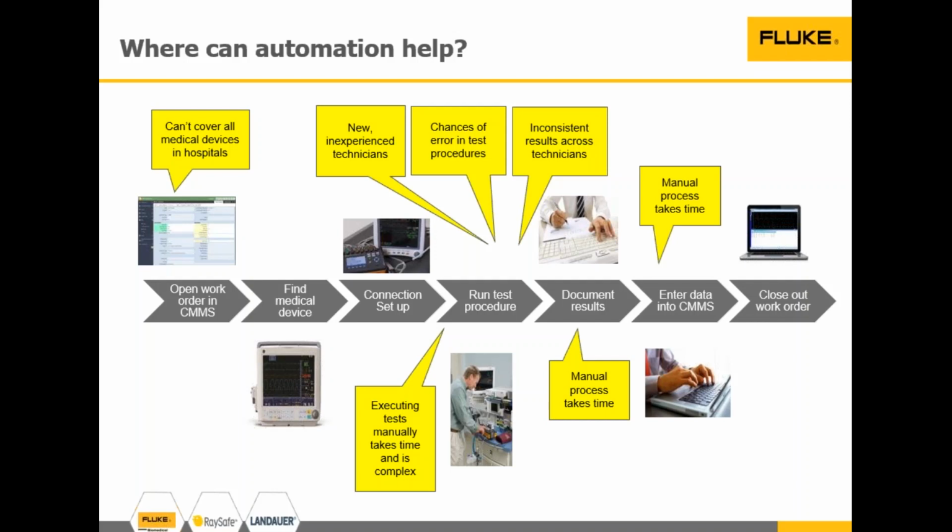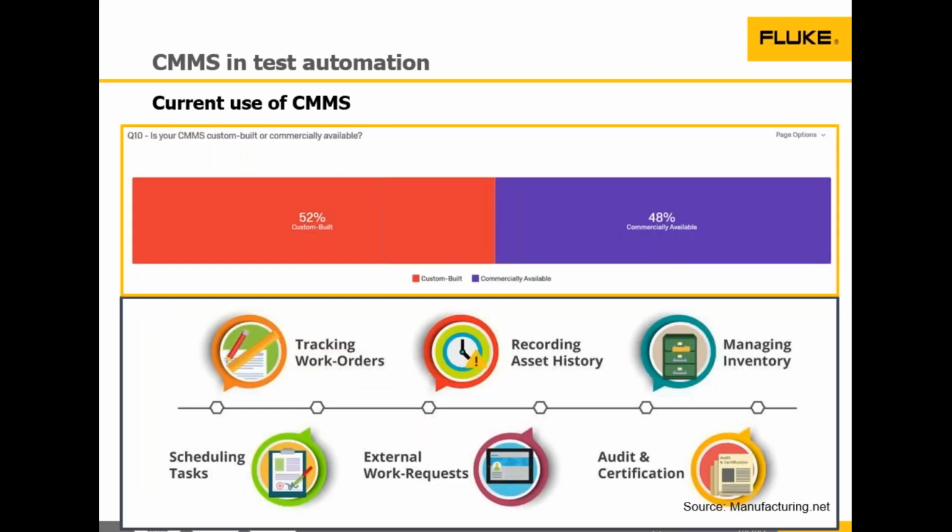And of course, entering data into CMMS takes time, and if it can be automated, that will help you as well. So, CMMS. We did a survey, and this is USA only, but it's actually true globally. Every hospital has some sort of CMMS, and 50% of customers say they're using a customized CMMS, and only 48% say they're buying a commercially available CMMS. So everybody has some sort of CMMS.